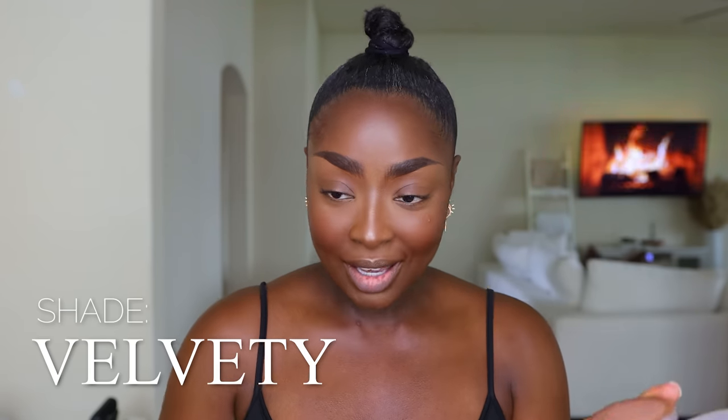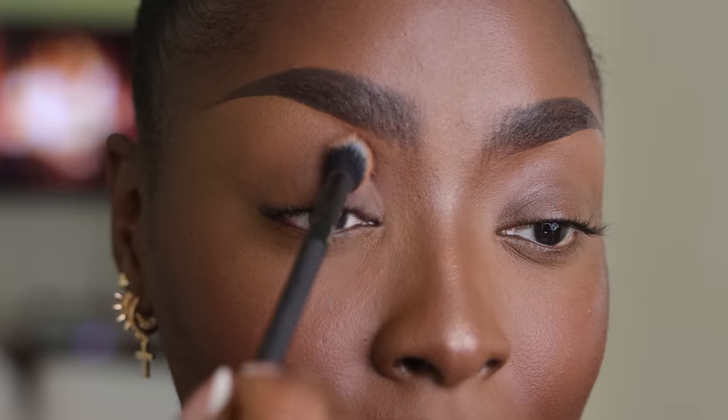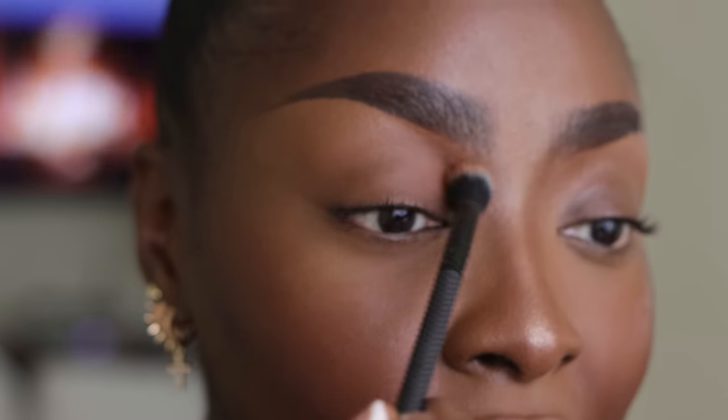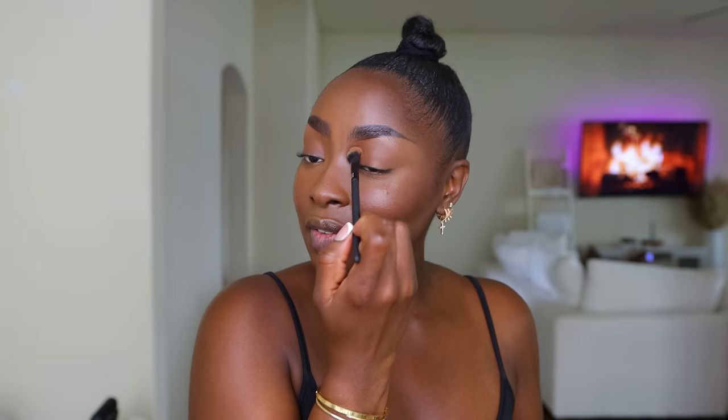And we're keeping this look very simple. I'm gonna use the Kosas Cloud Set again, that powder, and put this right over my eyelid. Almost non-existent, but enough to know that there is something above the eyelid, you know? Very natural look. The mascara and the lashes are definitely going to take it up a little bit, but still, it's giving everyday glam, you know?